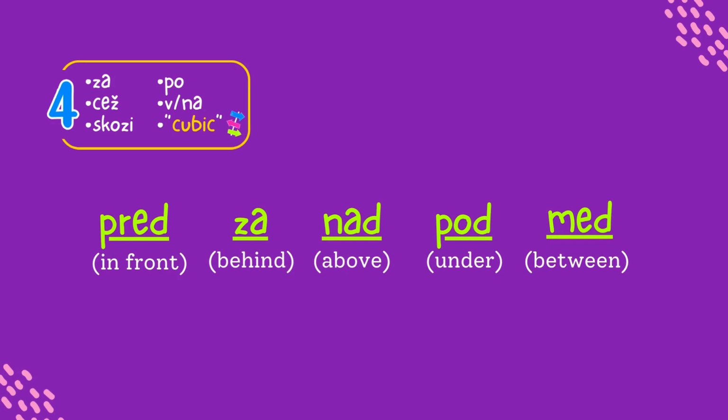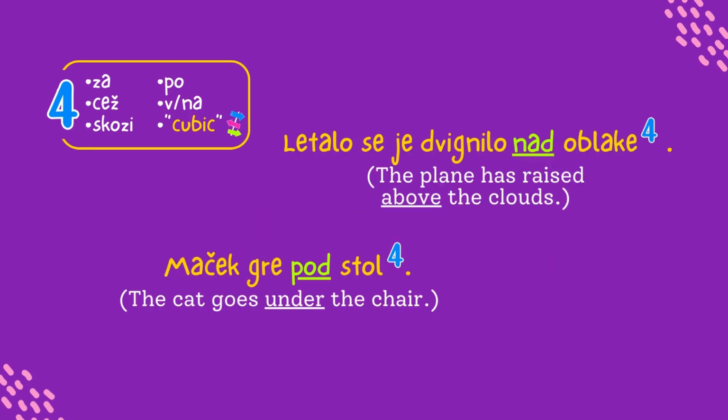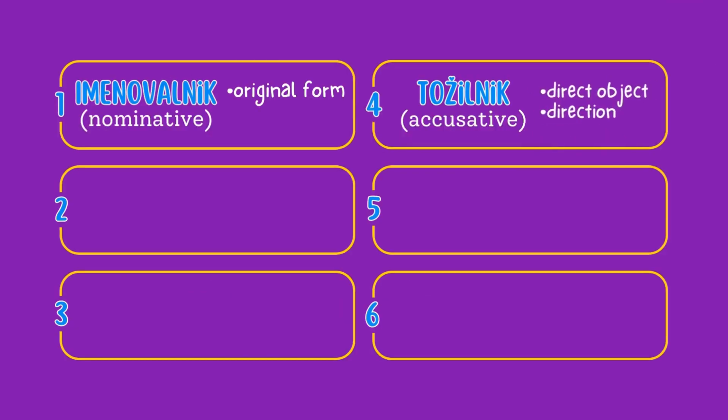The same goes with the cubic prepositions: pred, za, nad, pod, med. If they give a direction, that is the fourth declension. Letalo se dvignilo nad oblake. Mačka gre po stol. If you have anything to remember about the fourth declension, it's the direct object of the verb and direction.